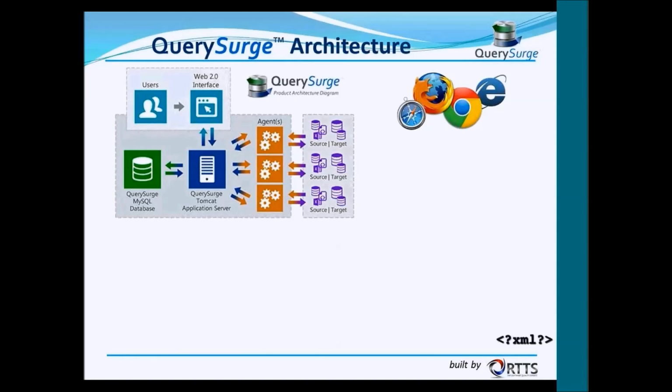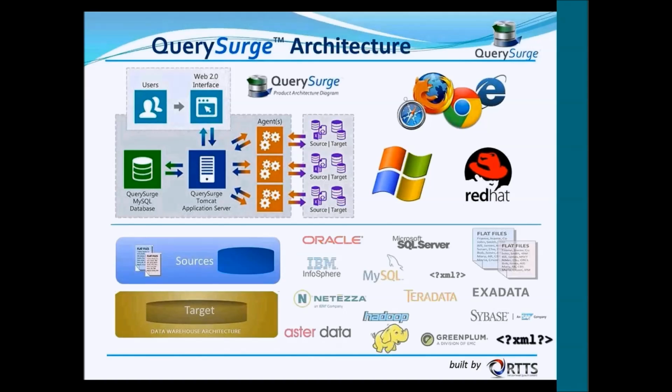Again, it's web-based, so it supports all your major browsers. It installs either on Windows or Linux, and can connect that source to targets to all the things we talked about before, all those different technologies.